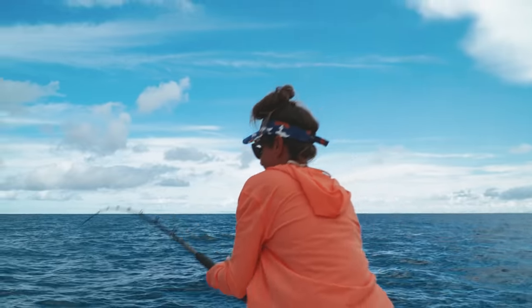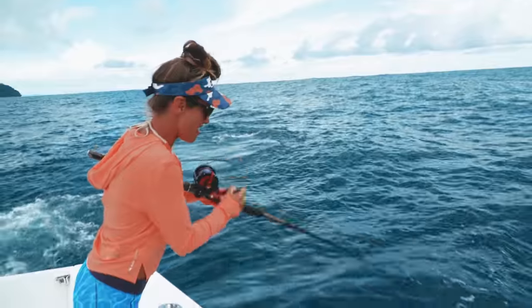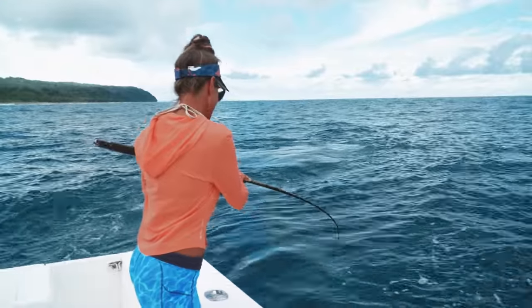Nice fish. What do you guys think it is? African pompano, rooster fish, big cubera.